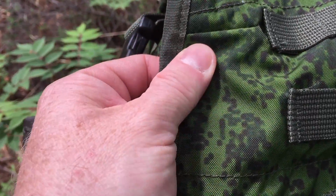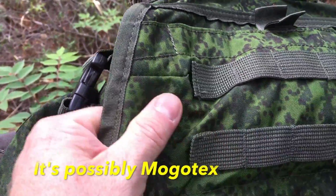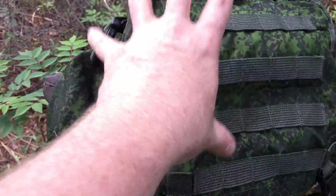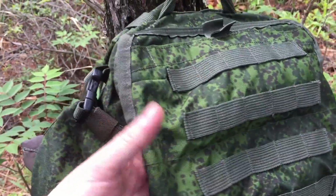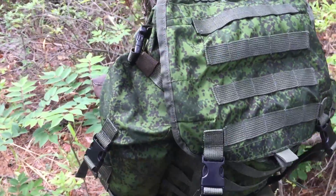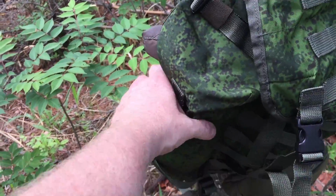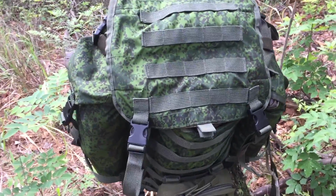Other research shows that it's a blend of Cordura with a Russian version of Gore-Tex, which I think is more correct. Because if you saw my other videos, like those stress tests, especially the water tests, this does have some water resistant capability. In fact, these side pockets perform perfectly. No water got in here. That was really awesome. But anyway, let's continue on.